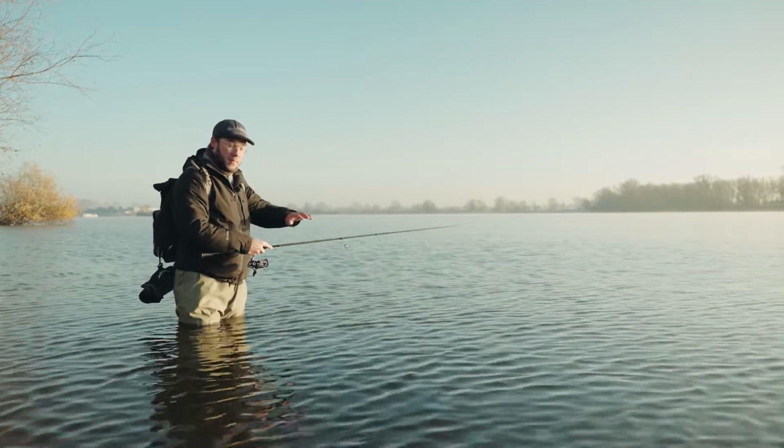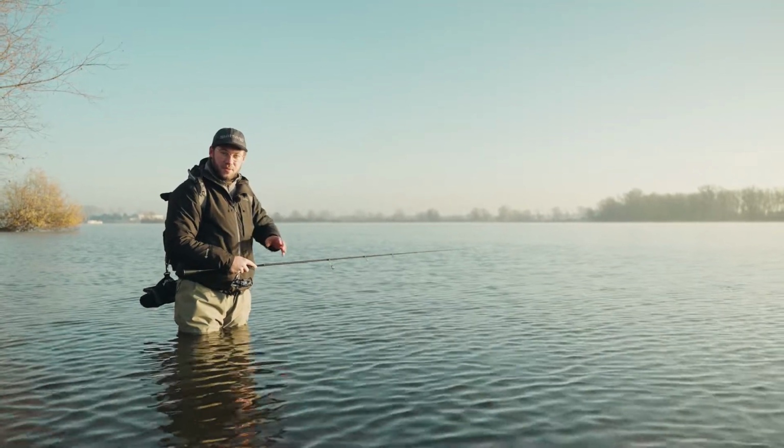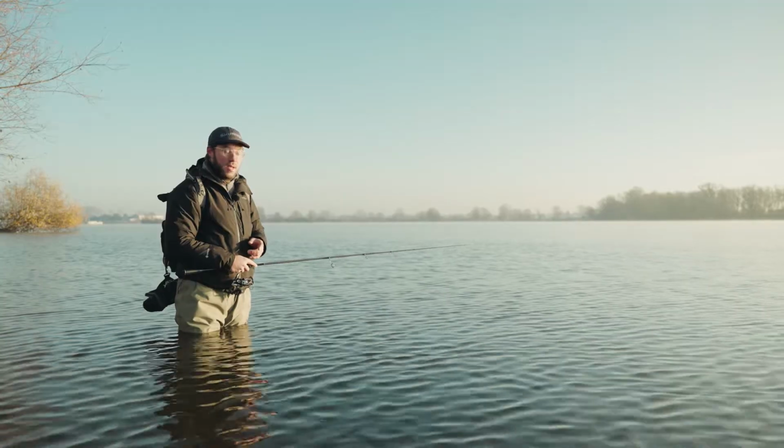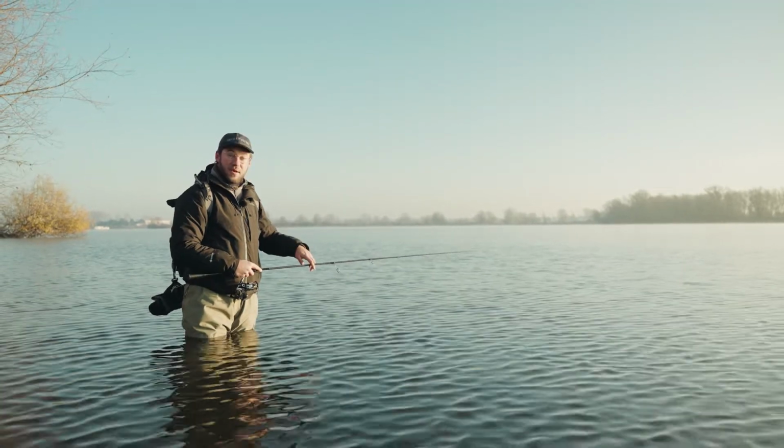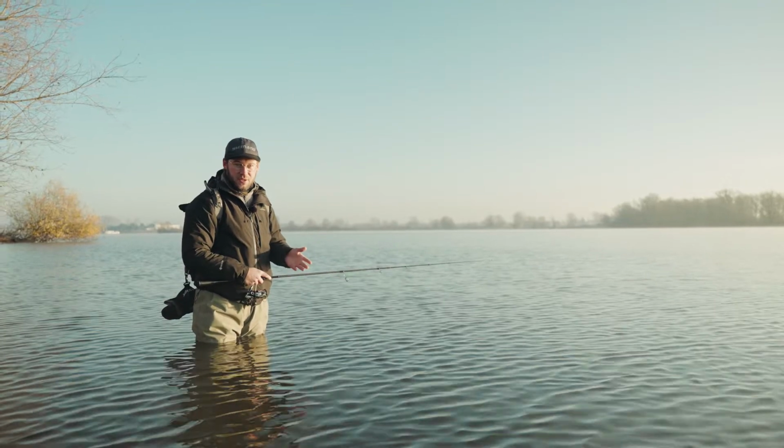So these perch are holding up near structure. You need to find those mussel banks, those rocky bottoms. That's where those perch are holding up. And that's why we're using Carolina rig and Ned rig, which are two of my favorite techniques for finesse fishing.